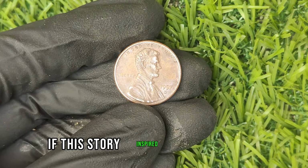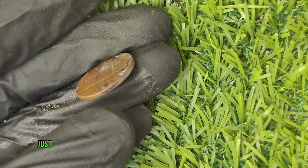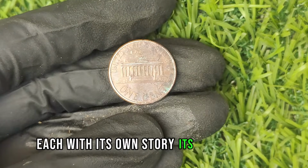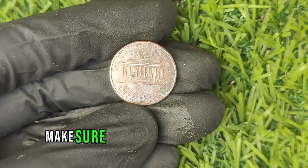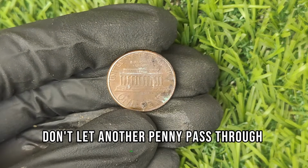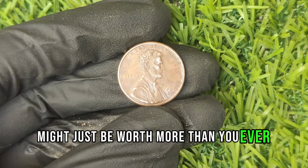If this story inspired you, stay tuned, because there are hundreds of other coins just like this one waiting to be uncovered, each with its own story, its own mystery, and its own chance to make someone a fortune. Make sure you're the one ready when opportunity strikes. Don't let another penny pass through your fingers unnoticed. That little coin might just be worth more than you ever imagined.